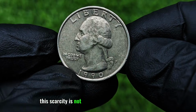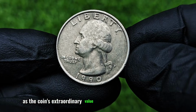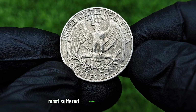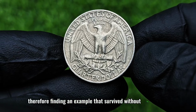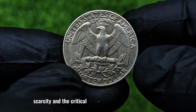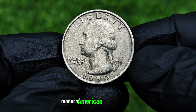This scarcity is not due to a planned limited mintage, but to a dramatic mint error of release. Condition is paramount, as the coin's extraordinary value is wholly dependent on it retaining its pristine proof surface quality. Given that these coins entered circulation, most suffered immediate and severe damage. Therefore, finding an example that survived without bag marks, scratches, or wear is the paramount challenge. This combination of an extreme population scarcity and the critical necessity for superb preservation drives intense collector demand, placing this variety among the most elusive modern American coins available.